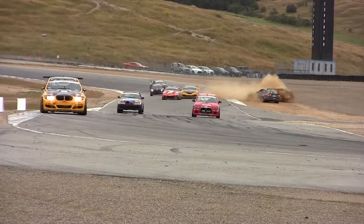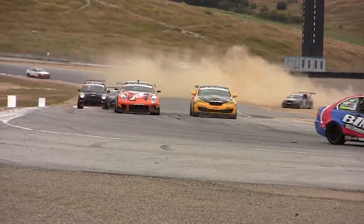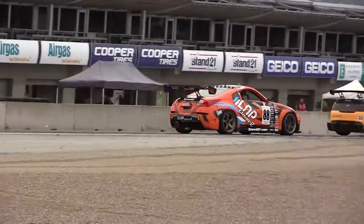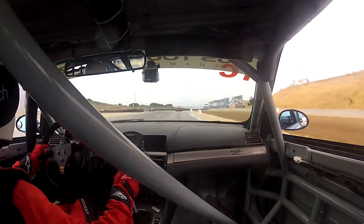But we also had some spins. Here we see George Kipilov, who was our pole sitter in the touring class, who went a little wide at turn 9. And also Gary Sheehan just took Patrick Chow on the inside in turn 11.